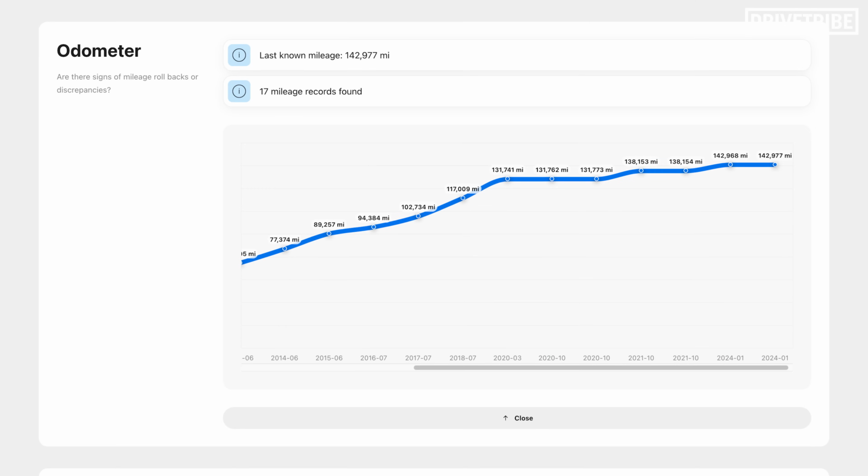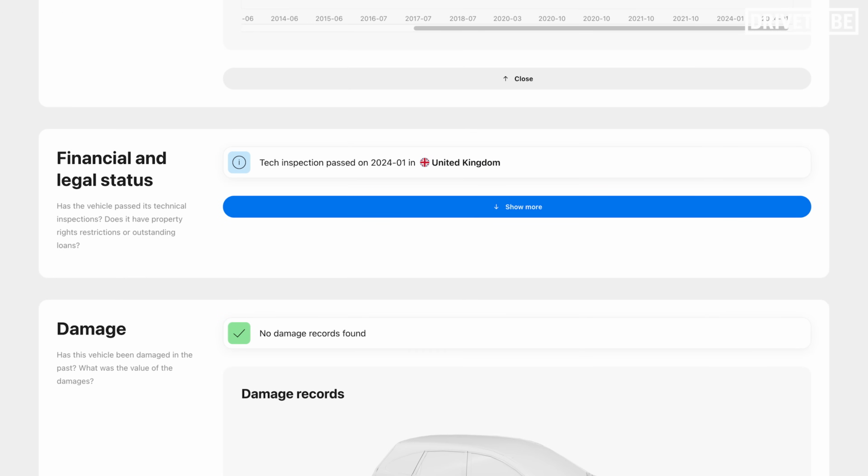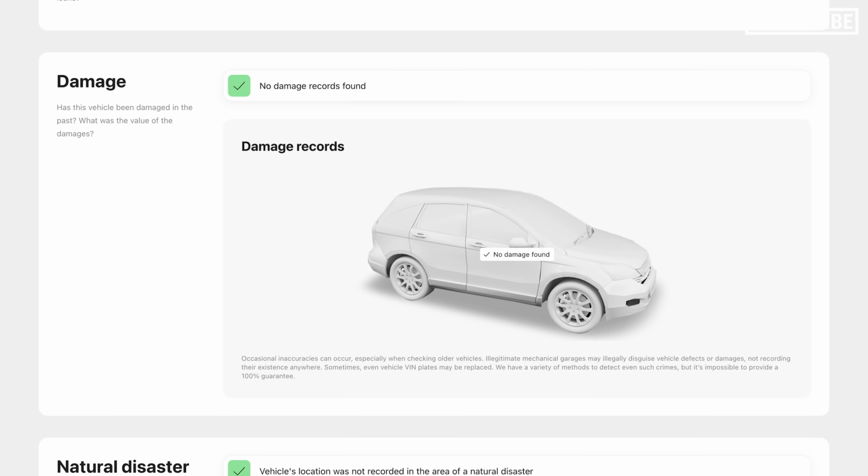The odometer mileage came back as consistent, there were no recorded financial or legal issues associated with the car, and the damage records came back clean. So we could be confident we were buying a car without a shady past.